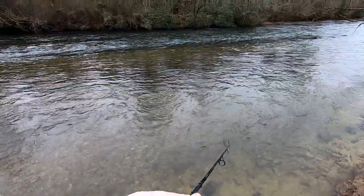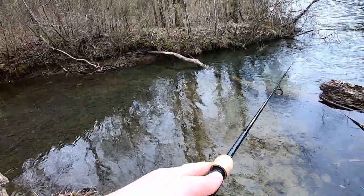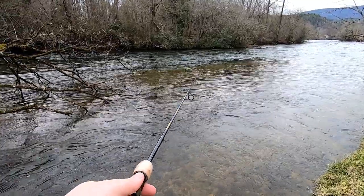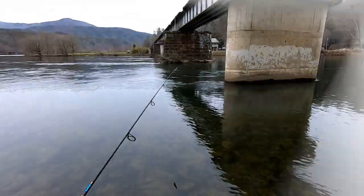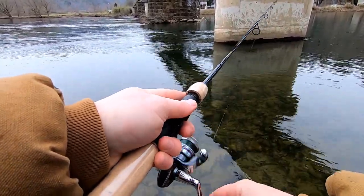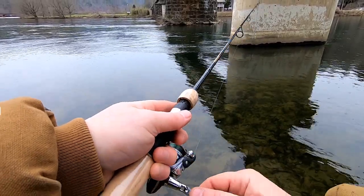Well, I wish it was warm enough to get down in that water. I think the water may be a little too cold for the spinners right now. It's a lot of movement in this really cold water for fish that are just sitting there freezing. Don't want to move around much, so we'll try this Helgramite. See if it's a little calmer.